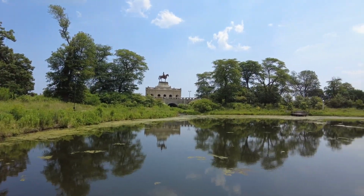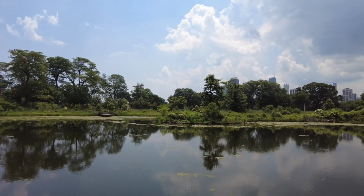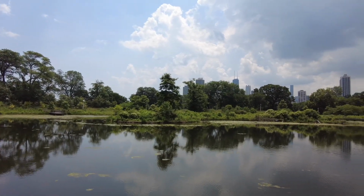The South Pond is now a model for urban conservation that is fed by storm runoff, illustrating the coexistence between nature and an urban environment.